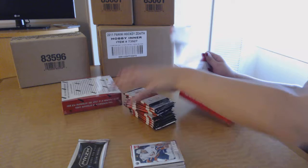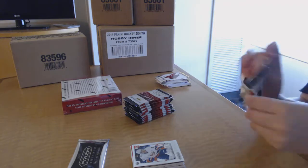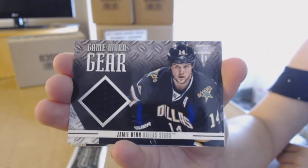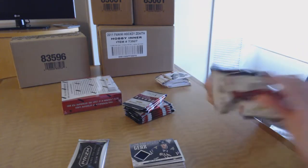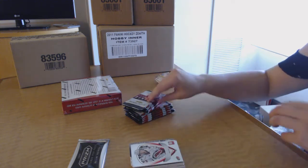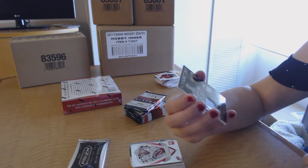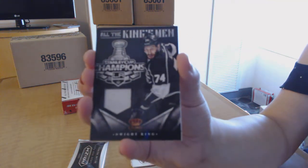Box number 11. We've got a Game Worn Gear jersey for the Dallas Stars, Jamie Benn. Elite rookie number 999, Jeremy Welsh for the Carolina Hurricanes. All the Kings men jersey of Dwight King. That's a lot of King. All the Kings men for the LA Kings of Dwight King.